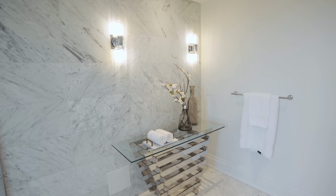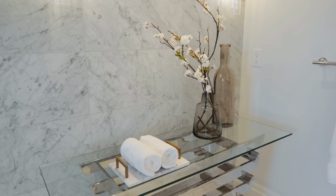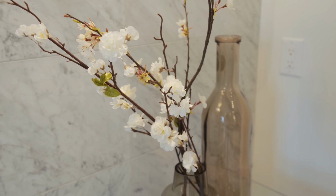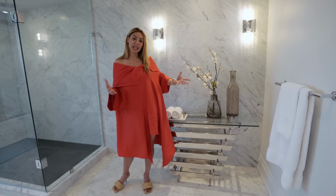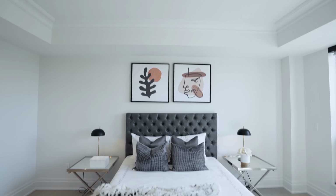I had to do a console table here because this is obviously made for something like this, for like a little dressing area. Put in some towels, some flowers, just to give it a little bit of a spa feel. I love this bathroom. I feel like it's fully complete.